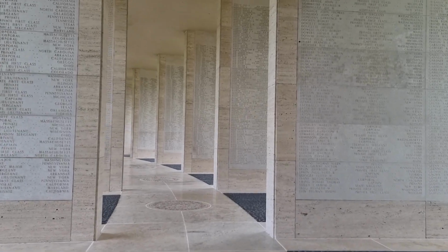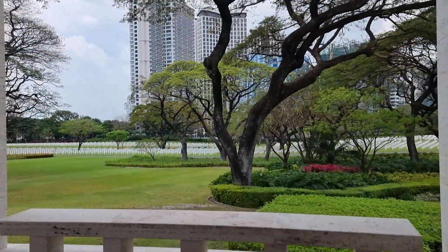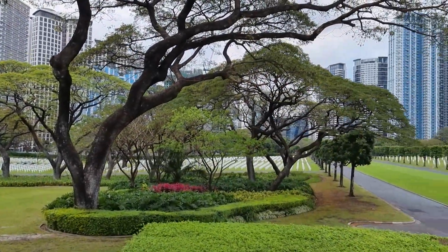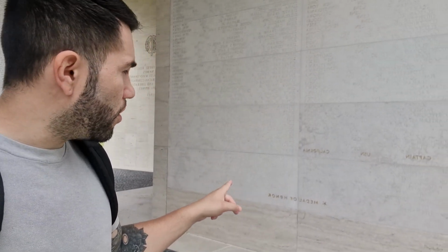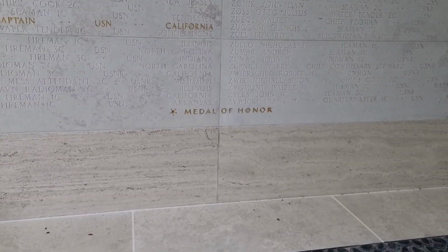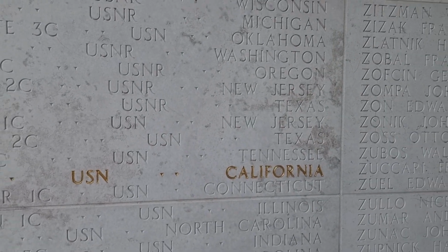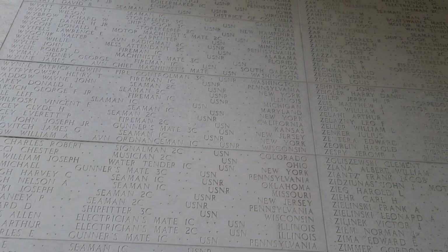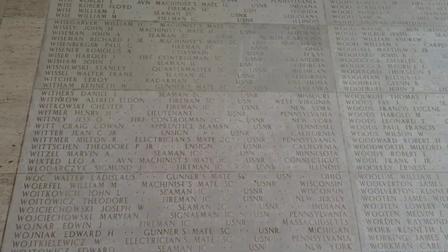And if we go straight ahead, you can see all the names that are engraved on the wall of the people that passed away. It says United States Marine Corps. So nice. But look at the view from here as well. Absolutely stunning. Right here we have all the names that were engraved on the wall. Let me show you. It says here the Medal of Honor. And you can see the captains, USN California. And it's just written all over in every single wall. It's pretty crazy. But I'm just surprised how well maintained it is.